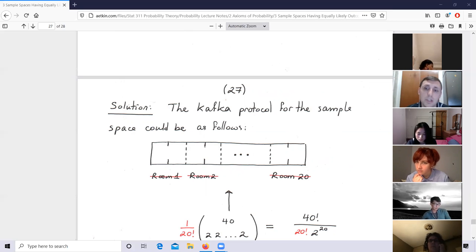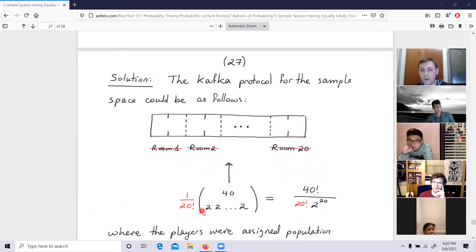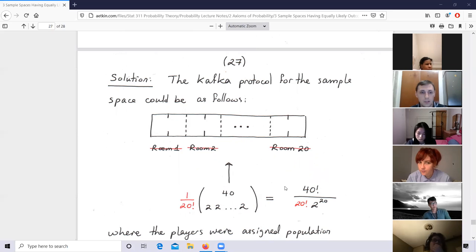But in this question, there is no distinction between rooms. They're just divided into pairs. We don't know where they go. That's why I erase the rooms afterwards. So first I imagine that there are rooms and then I erase them. So if I have rooms, do you see why it's 40 choose 2, 2, 2, 2, 2? Yes? You see that?